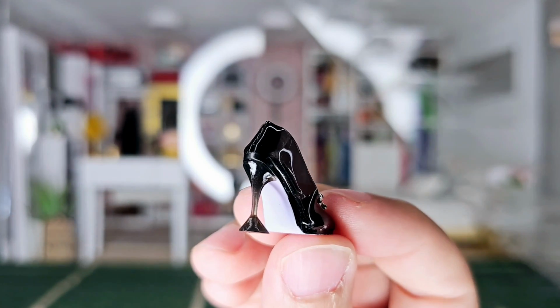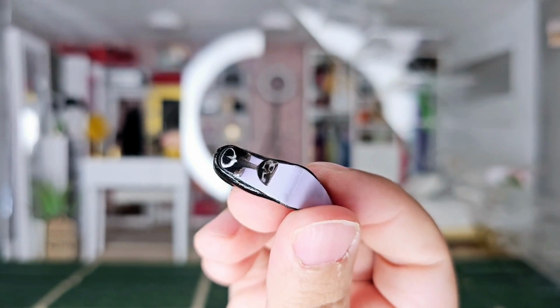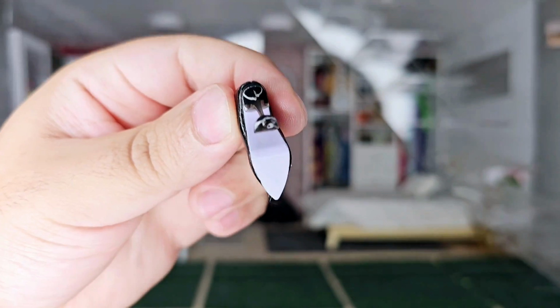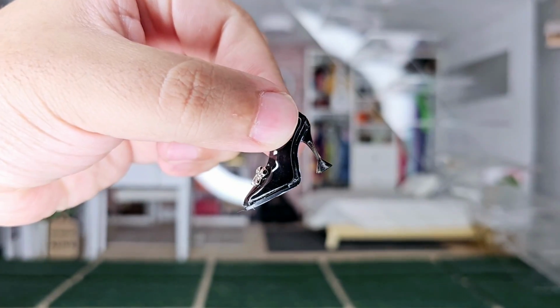It's one of those things that might be overlooked, but really ties everything together. So I really love that they thought about making the bottom of the shoe the lavender color. That is a very strong color throughout this set.